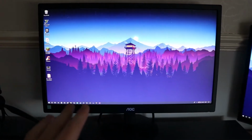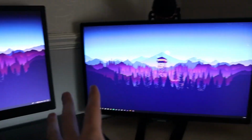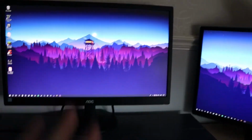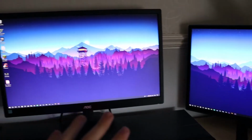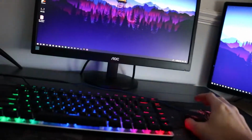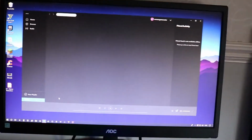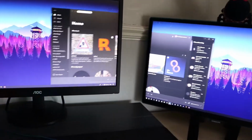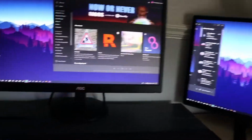This screen literally cost me £30, but it was totally worth it because just having two screens makes everything so much easier. Even if you just have a laptop but you use it on a desk, I'd so much recommend getting another screen if you find yourself cramped on the laptop screen or just on one desktop screen. In case you don't know what I mean, I can actually just open something up here. Let's choose Spotify for example, and I can just drag it over, you know. And it just makes everything so much easier.